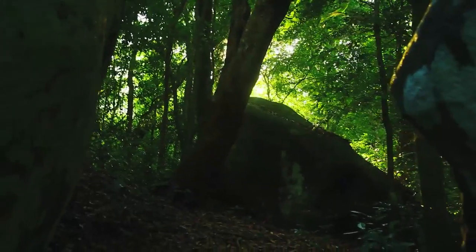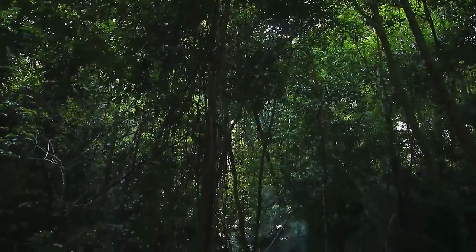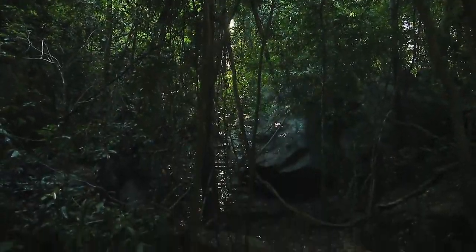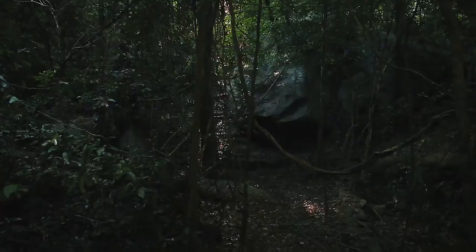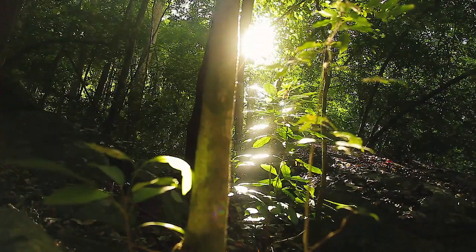The huge forest cover of the area helps to shield the bright sunlight. Hence, the area is quite dark even during the day. The forest cover is home for different species of birds.